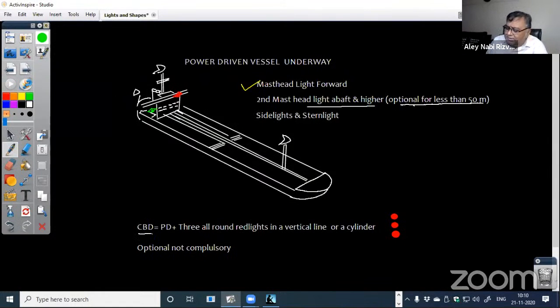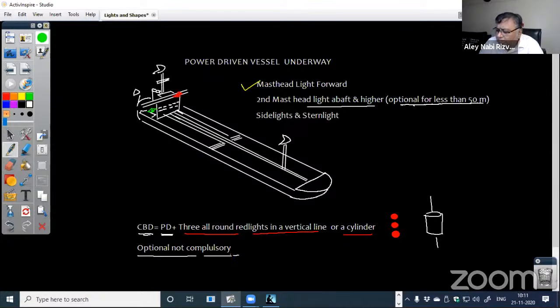Then we have CBD. Let's construct the CBD with the help of a powered on vessel. Well, all the lights of a powered on vessel, and 3 all-round lights in a vertical line where they best can be seen, or the day shape will be a cylinder. The day shape is going to be a cylinder, or nighttime will be 3 red lights in a vertical line. And by the way, these are optional, not compulsory. So that's how we can learn by adding or by amending the lights of a powered vessel.